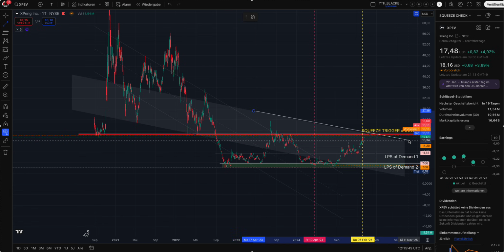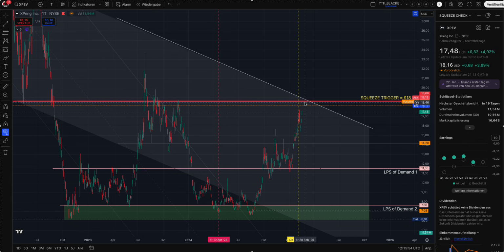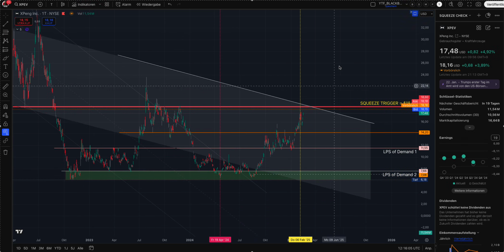So when we draw a line, guys, you can see that these both resistance levels will come very soon. I expect that XPeng is touching this kind of price range here, and that could mean that we see a sell-off incoming. Why do I think that, guys? Why don't we just squeeze?